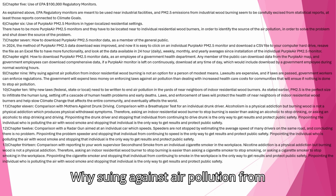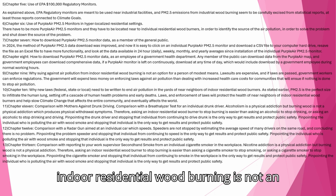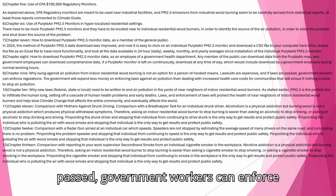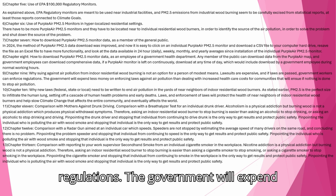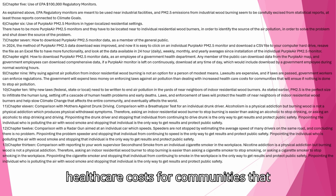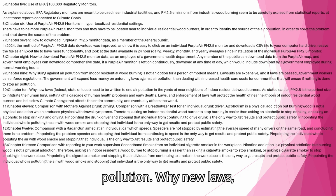9. Chapter 9, Why suing against air pollution from indoor residential wood burning is not an option for a person of modest means. Lawsuits are expensive, and if laws are passed, government workers can enforce regulations. The government will expend less money on enforcing laws against air pollution than dealing with increased healthcare costs for communities that will ensue if nothing is done to stop air pollution.